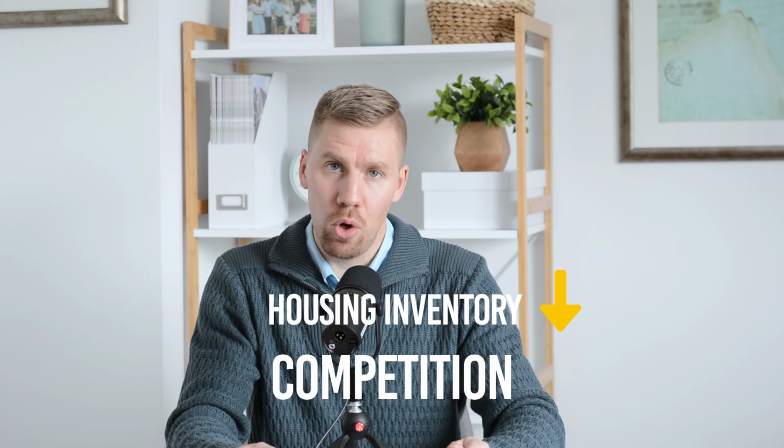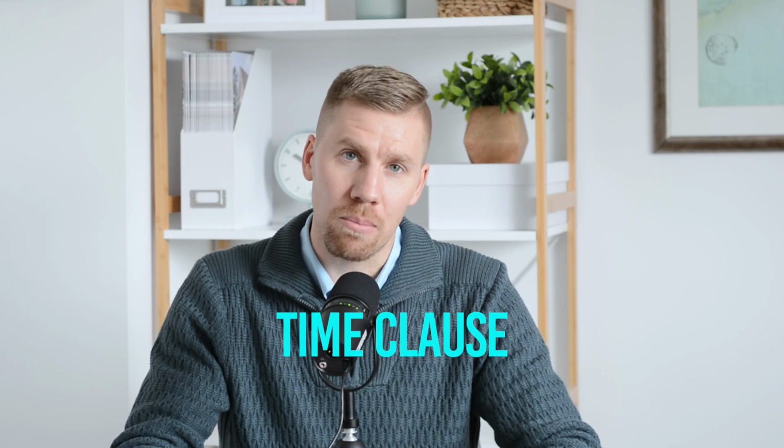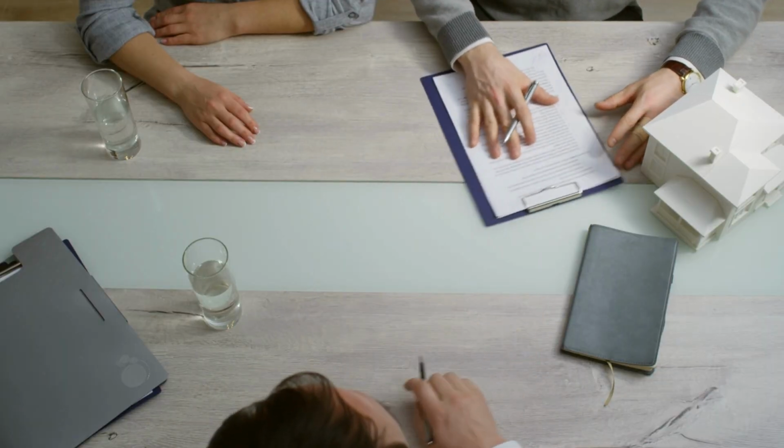Housing inventory was low, competition for properties was high, and sellers ultimately chose offers with fewer conditions and faster closing dates. Now that the real estate market is more balanced, subject to sale offers are starting to pop back up. Nowadays, sellers are more likely to accept a subject to sale offer, but with a time clause attached. A time clause protects the seller if another offer is made during the subject to sale period.